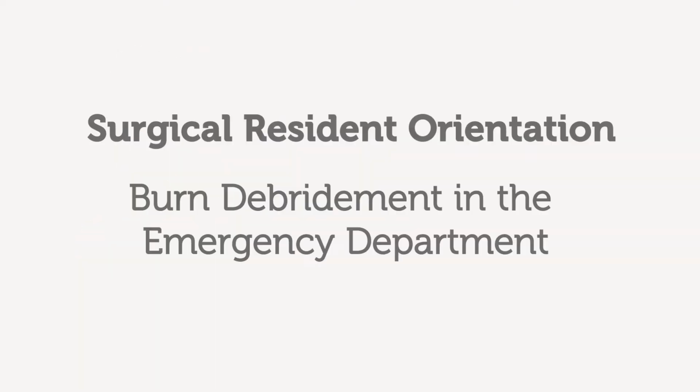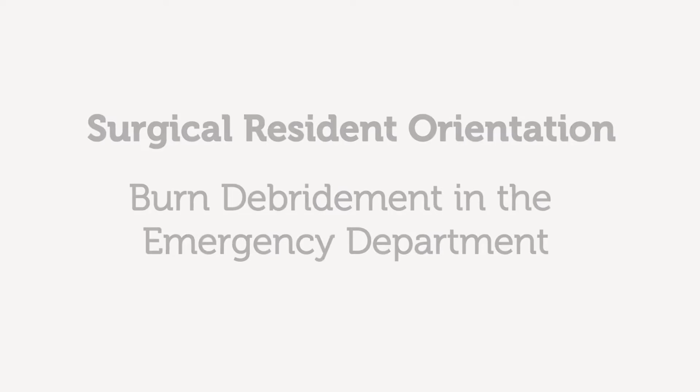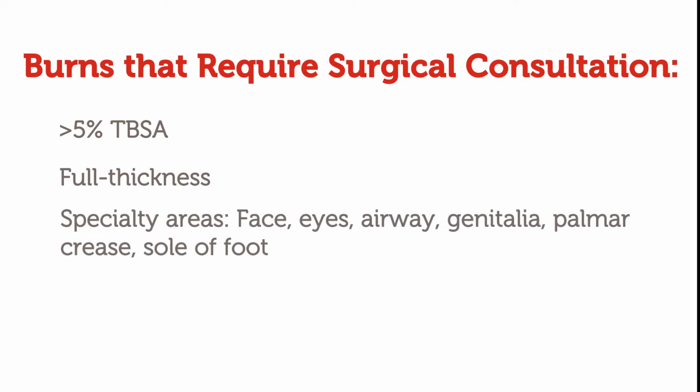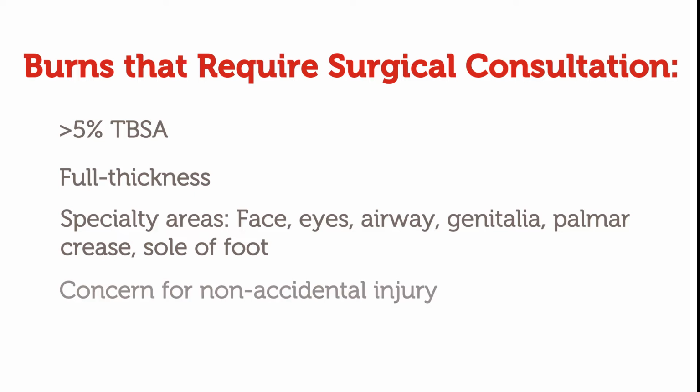Follow these steps for a successful burn debridement in the emergency department. Burns that require surgical consultation to debride in the ED are greater than 5% TBSA, full thickness, or involving a specialty area like the face, eyes, airway, genitalia, palm or crease of the hand, sole of the foot, or if there is a concern for non-accidental injury or an injury caused by a treadmill.